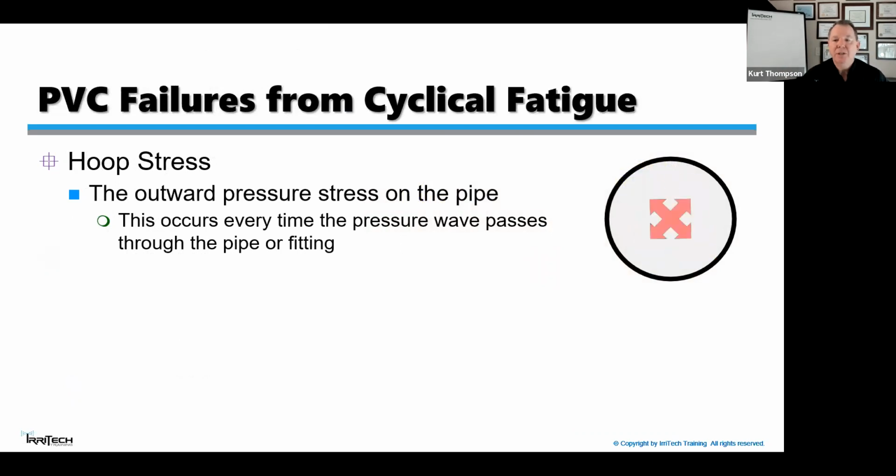All right, how do these things manifest themselves? There are a couple of these things called cyclical failures. One is called hoop stress, and like you saw in the tee, you actually saw the tee move back, but if you could have seen from the top, you'd see it actually bulging. If we had better video quality you'd probably see that, bulging as that shock wave went by. And as the shock wave travels down, it's flexing the PVC. That's all fine and dandy till you get to a joint, right?